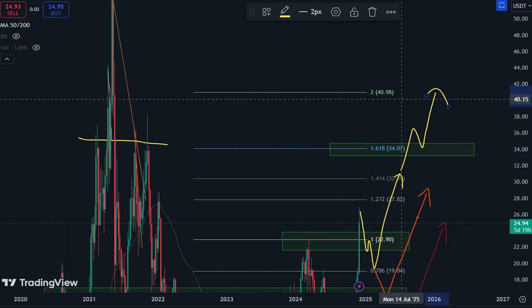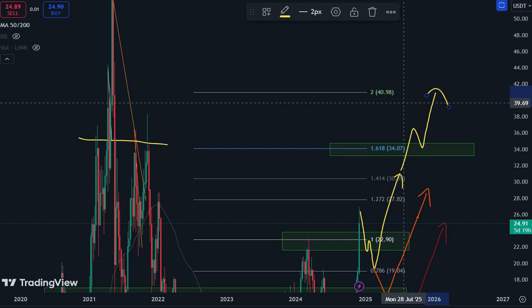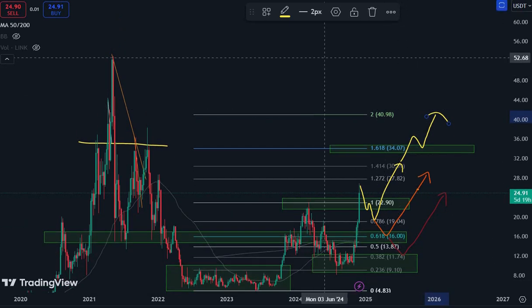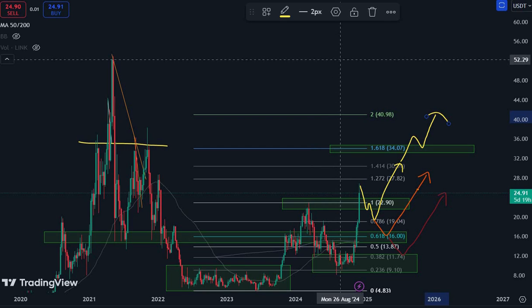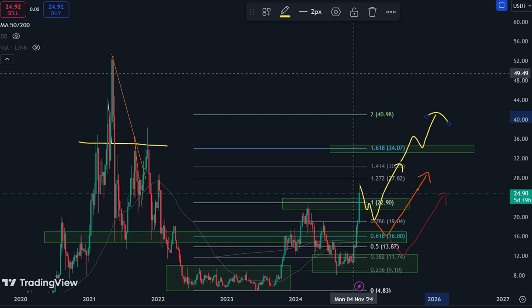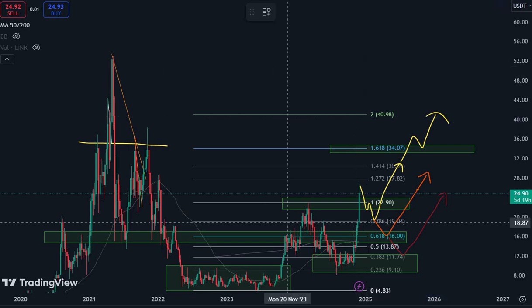I would really consider taking profits even below 40, because 40 is like a psychological level. A lot of traders are taking profits at that level, so you can consider 39.5 or something like that. And the third one would be right now at around 50. So I would just even go a little bit below 50, because the all-time high is 52. $50 is a psychological level, so I would go for 49. So somewhere around that area.